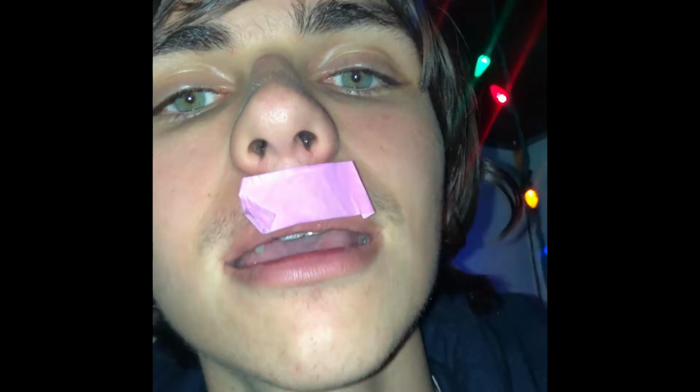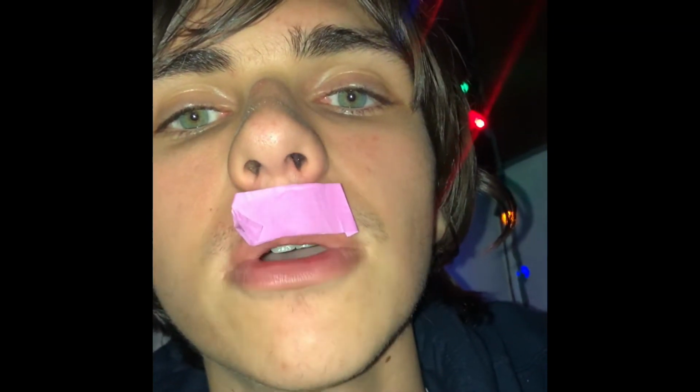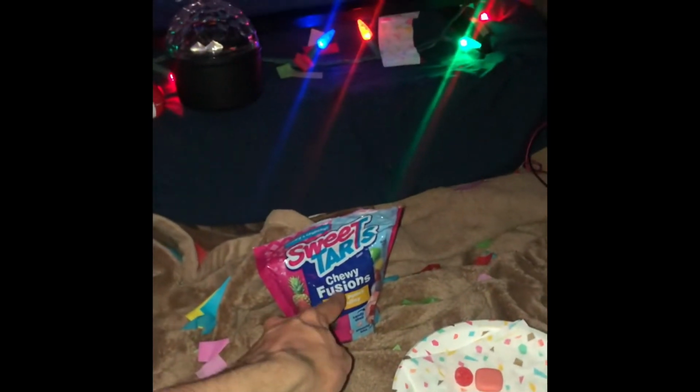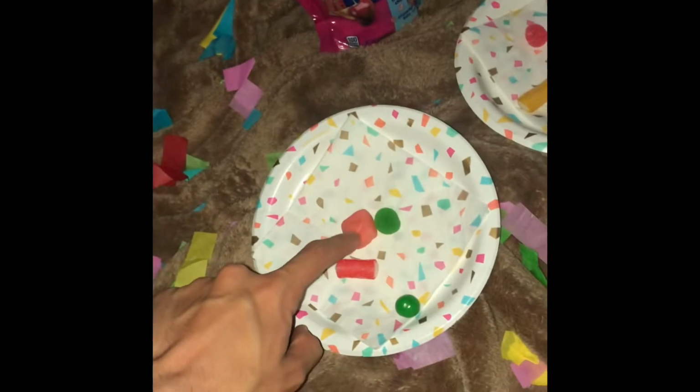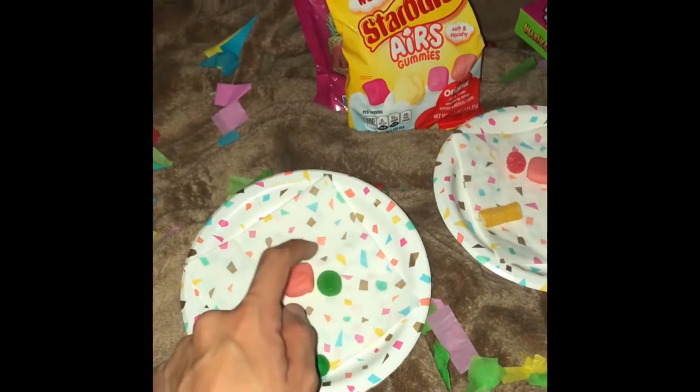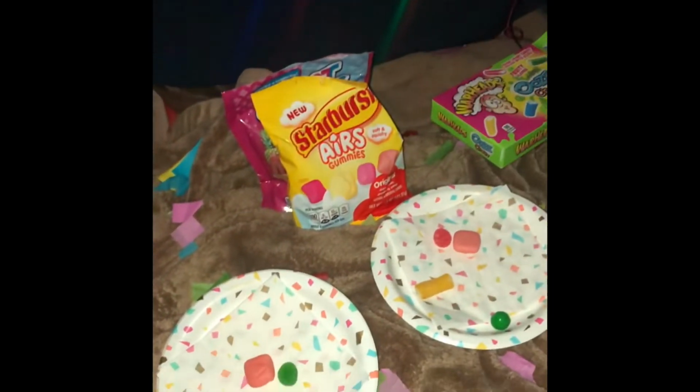Oh, hello, everybody. I am Critic FTW. I am the world-famous food critic. So today, we are going to be trying four new candies, and I'll be rating them. Welcome to a new segment, guys. Candy review. These are four new candies that we've never tried yet. This one is those sweet tart things. This one is the Starburst Air things. And the last one are sour gummy Skittles. So let's start in order. We're gonna start with the sweet tarts.